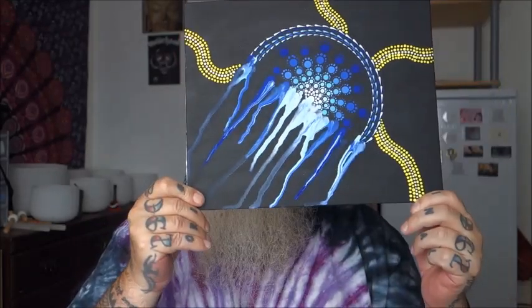Anyway, so this week I have got two for sale this week, but I'm going to show you two others. One I finished and one is work in progress. Very briefly, I will show you the work in progress, which is this one. Just very, very briefly. There you go, you've seen it.